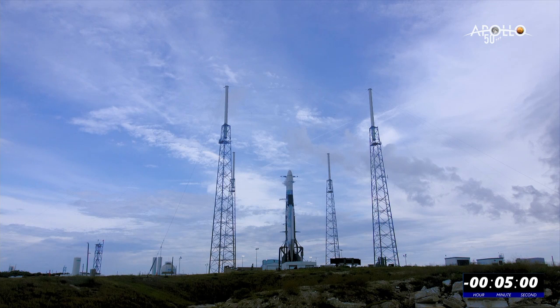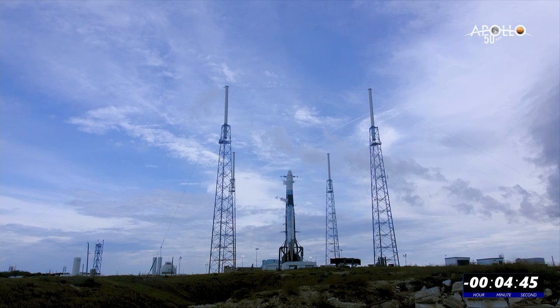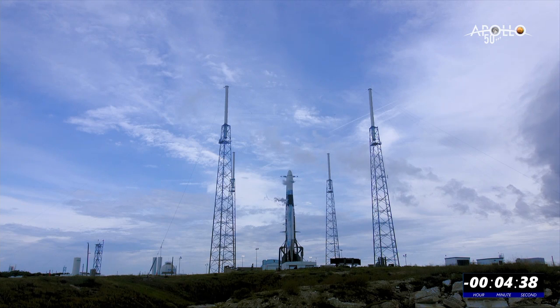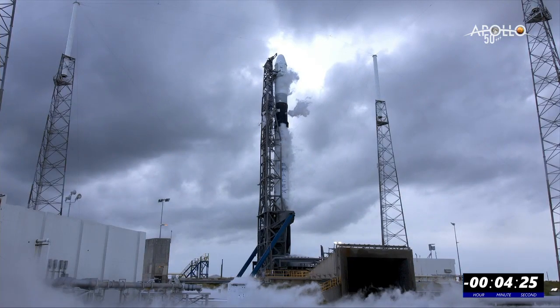We're getting down to 5 minutes, and we are still no-go for 2 weather factors for launch. As we get down underneath 5 minutes, the RP1 fueling should be complete. And as they continue to work this, we'll give you a heads up that in about a few seconds, they would start retracting the strongback, which is that structure that is holding the rocket upright, vertical.